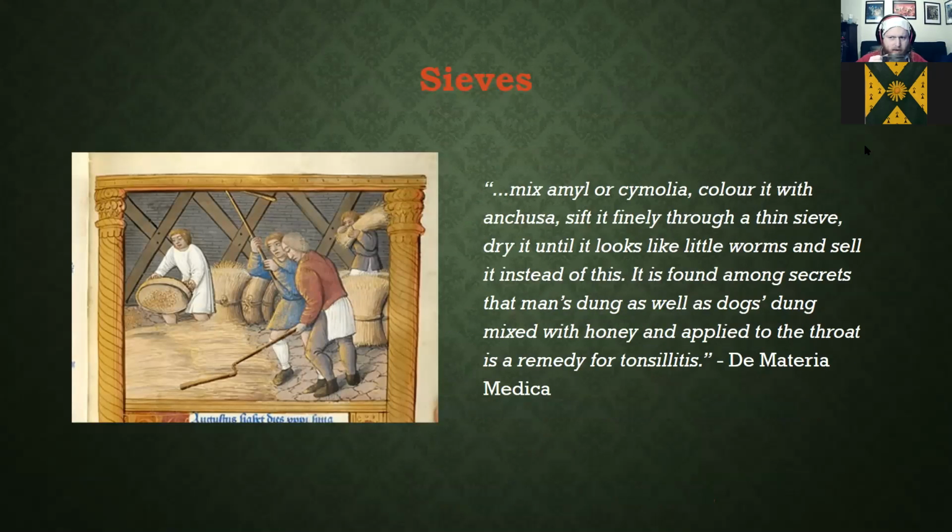It's a quick stop off on sieves. Not anything too exciting, but there are some treatments that ask for them to be sieved, especially if you are doing a treatment where you are going to suspend something in honey, and then mix it later in a wine or something like that. You don't want big chunks of plant material floating about and getting stuck in your teeth.